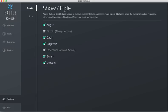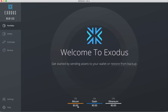And this is the show hide for the multiple currencies. So if you don't want to see all of the currencies in your portfolio dashboard, this is where you'll change that. Now you'll notice Bitcoin always active, Ethereum always active. So at minimum, you have to show those two. But you can take off some of these if you don't want to see them all, or you can just mix and match. So let's say we do Bitcoin, Dash, and Ethereum. And we'll go back to portfolio. And there you go. You can see Bitcoin, Dash, Ethereum.